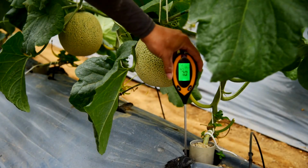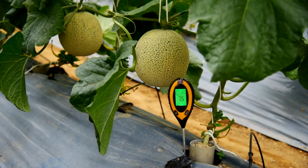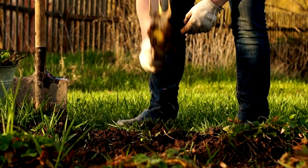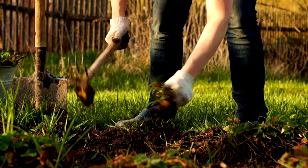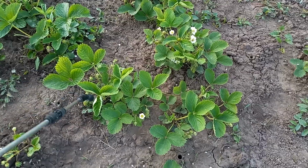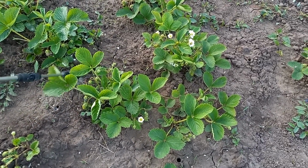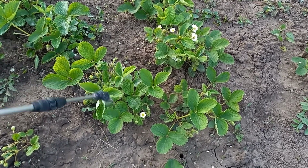Adjusting the soil pH can be done with lime to raise it or sulfur to lower it, depending on the test results. When preparing the soil, make sure to clear it of weeds, stones, and other debris. This not only provides a clean slate for planting, but also reduces competition and potential for pests and diseases.